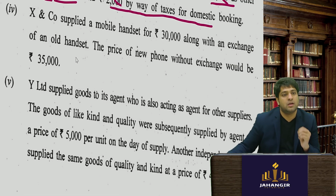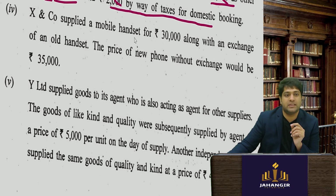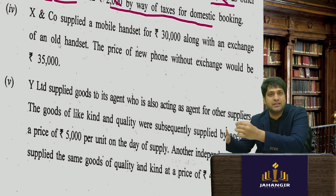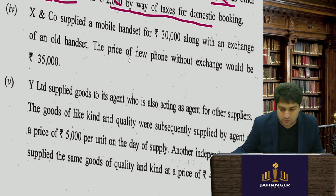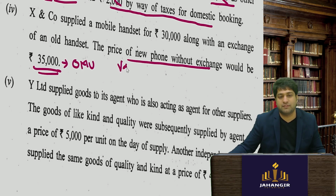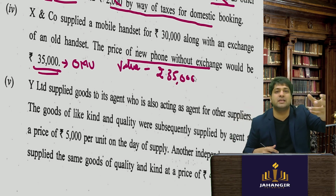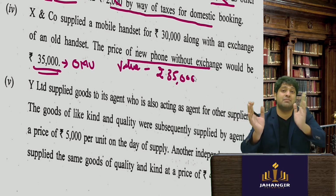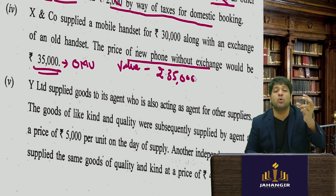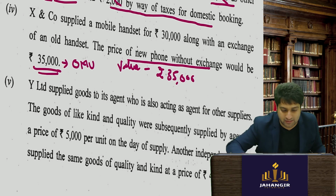Next, X and company supplied a mobile handset for 30,000 along with exchange of an old handset. So you give your old phone and you have to pay 30,000 and you will get your new phone. The price of the new mobile phone without the exchange would be 35,000. So obviously this is your open market value. So therefore the value that we will take is rupees 35,000, because here in the above thing it is price and money's worth. So in such cases we will have to go through the rules, and the rules are saying if the open market value is available, we will directly take that.